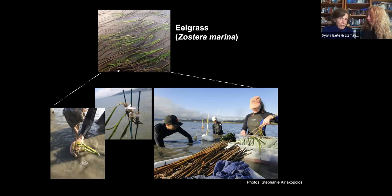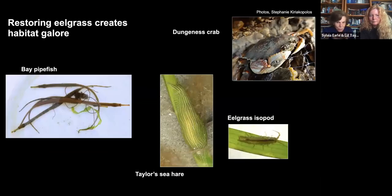But that's part of the value of the seagrass. It holds the sediment in place. Without the seagrass, it just stays in suspension. But the roots just hold everything down. And critters. Yeah, find the pipefish.